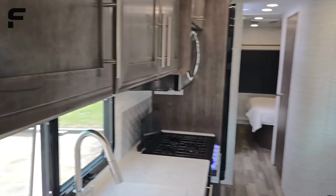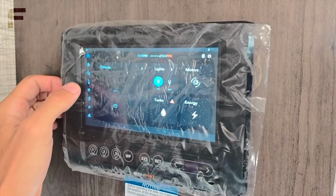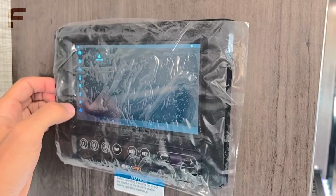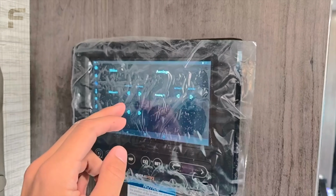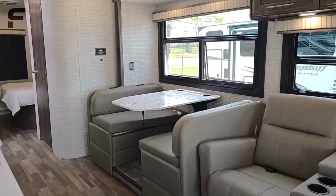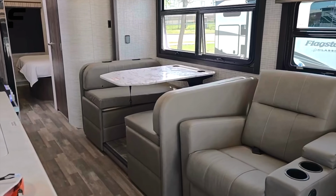And let's see if we can get these slides closed relatively easily. Let's see what the best way to do this would be. Do they have the slide controls on here? There we go. Oh, look at how quick and easy that goes in. Oh, that's awesome. That was a very fast slide out.